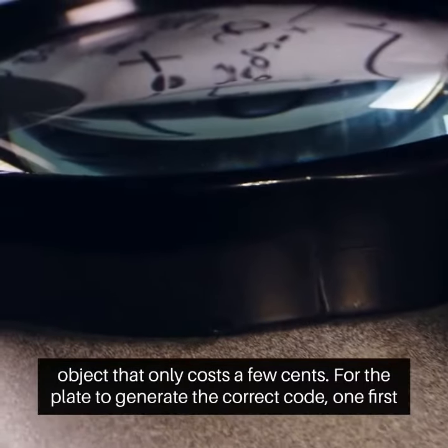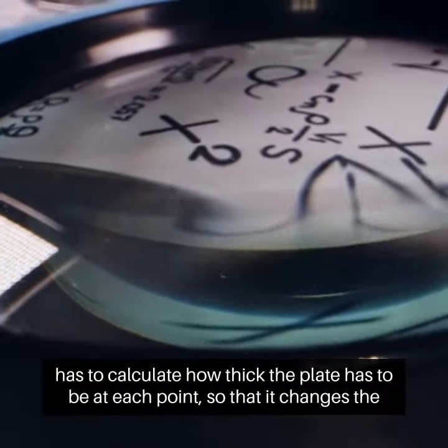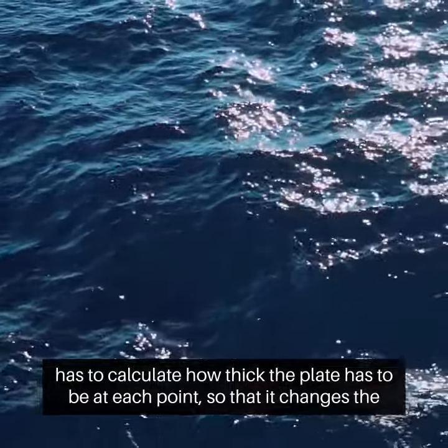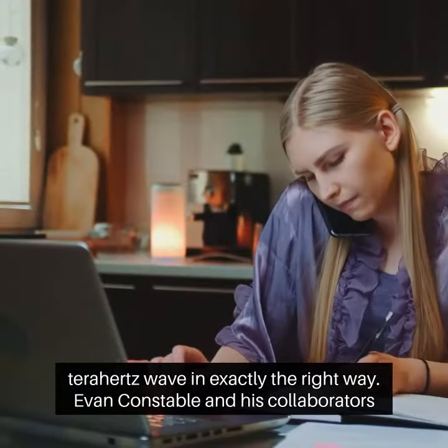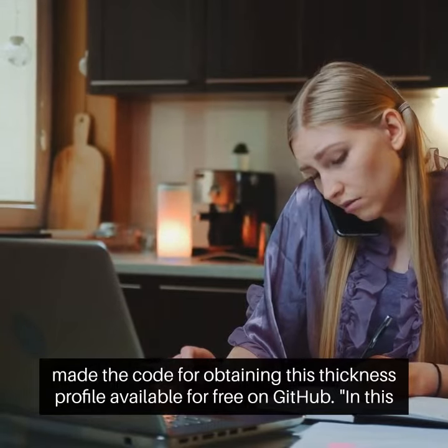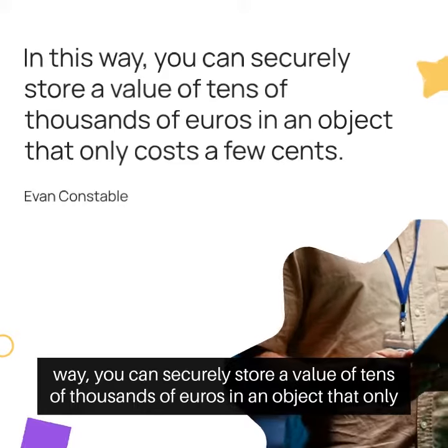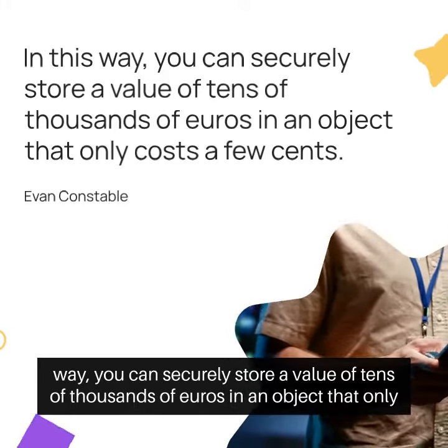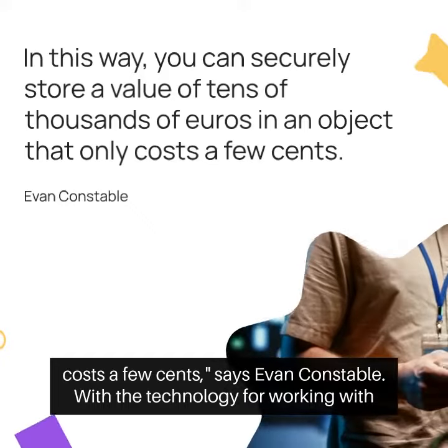For the plate to generate the correct code, one first has to calculate how thick the plate has to be at each point, so that it changes the terahertz wave in exactly the right way. Evan Constable and his collaborators made the code for obtaining this thickness profile available for free on GitHub. So, in this way, you can securely store a value of tens of thousands of euros in an object that only costs a few cents, says Evan Constable.